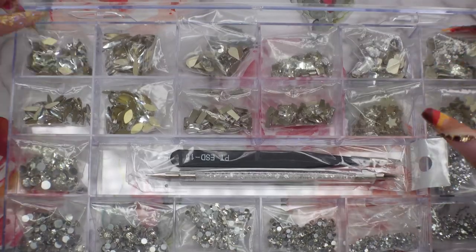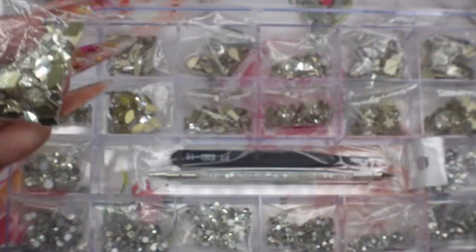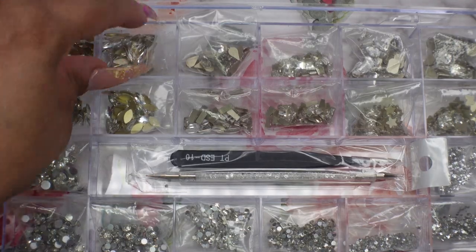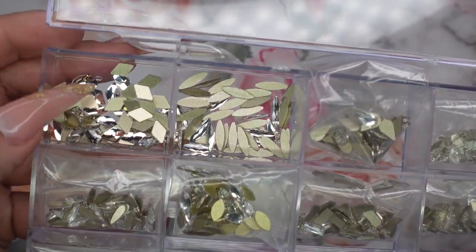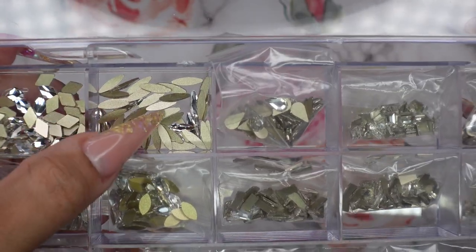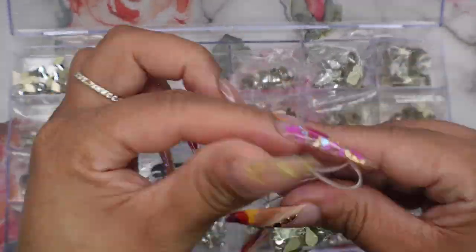$35. So I am going to open each one, but they give you different shaped stones. This is perfect for somebody who doesn't want to spend an arm and a leg, or is doing their own nails at home, or even practicing. Tell me this thing isn't cute. Look at these stones. Oh my God. I'm going to open each one and then we can get the full effect of what they look like.